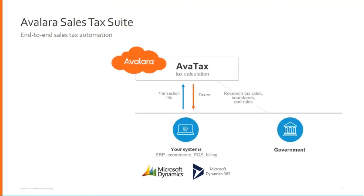Avatax looks at the transaction information and determines your taxes and returns that to your source system as well for both reporting as well as appearance on your invoices. And Avalara is constantly monitoring and updating tax rates, rules, boundaries to make this completely compliant.